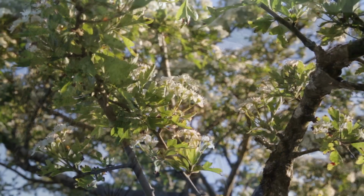So I've been watching the trees carefully and tried to pick the best moment to come up here. And I came up here tonight to reshoot it, and yes, we have got blossom. In fact, it's absolutely stunning.